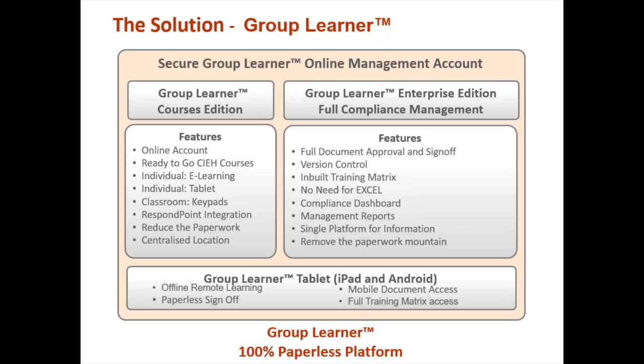These 2 products or versions are supported by our tablet application. So depending on the version, you have access to be able to perform your offline and remote learning. We know that a lot of environments don't actually have Wi-Fi, they're not Wi-Fi enabled areas, so you can actually learn offline. You can do your training courses offline on the tablet, and then, as I mentioned, sync the results up onto the learning platform when you get back onto a Wi-Fi enabled area. You've got paperless sign off, and again with the Enterprise Edition, you've got access to your documentation management, and the full training matrix as well, and the reports that are available within it.